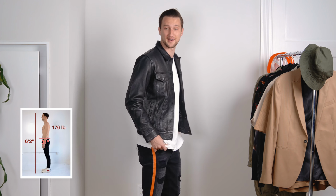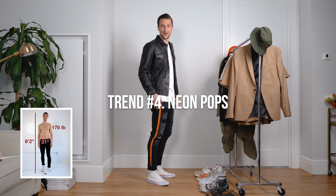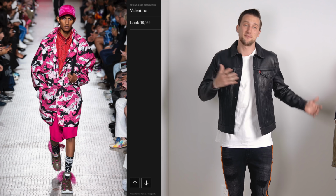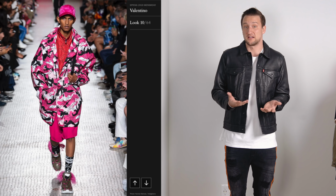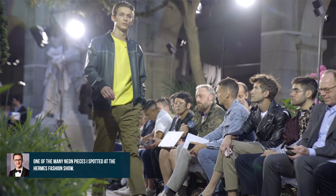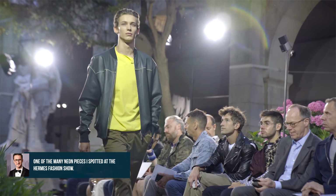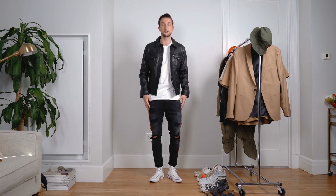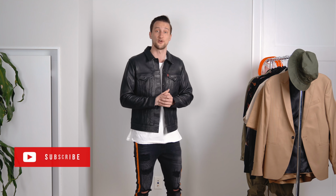Another trend we got is a little bit of neon. I kind of want to get this one out of the way. I'm not the biggest fan of neon color. Maybe it's because my complexion's fairly pale and it makes me look really washed out. But it is a big thing that we've seen on the runway, again, in all different kinds of places. So in this case, on these Zara pants, they're actually just a neon orange strip on the side. Gonna be honest, I don't love these jeans, but I thought they'd be a great example to show you guys an easy way to integrate it if it's up your alley.